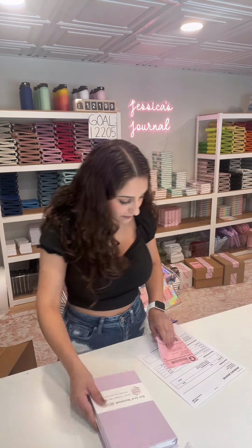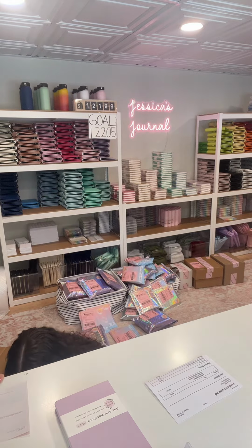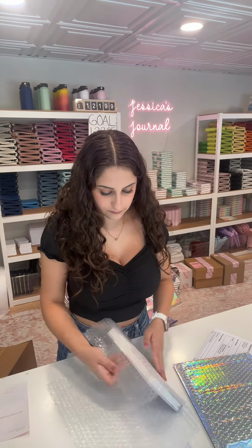All right, next order we're packing up here is for Myra A, order number 11,986. We have a lavender dot grid notebook. Right? I feel like it's the paw, but I don't know.